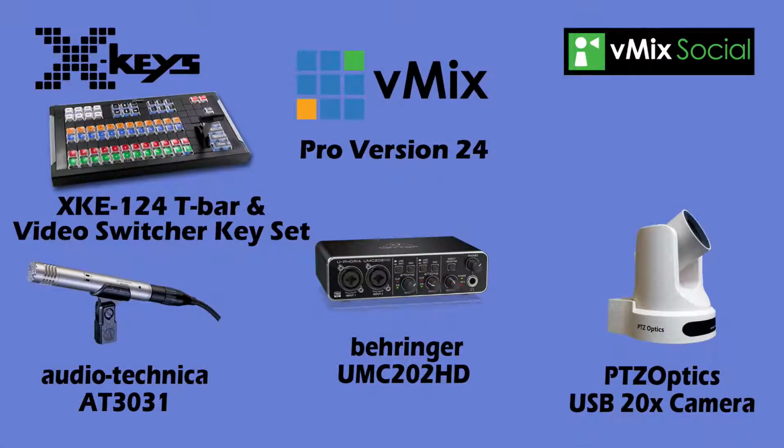Let's start us off with what we are streaming with. Miranda is driving for the last time the XKE 124 T-Bar and the video switcher key set. Of course, we are running vMix Pro version 24, and using vMix Social, so please drop us some comments, say hi. You're hearing us with the Audio Technica AT3031 mic, along with the Behringer UMC 202 HD, and a PTZ Optics USB 20x camera. So hopefully you can see our faces. Yep, bright and shiny.